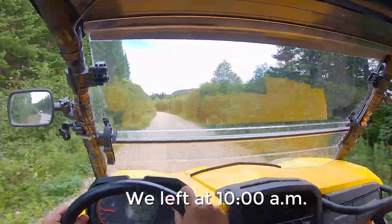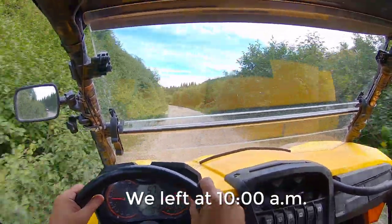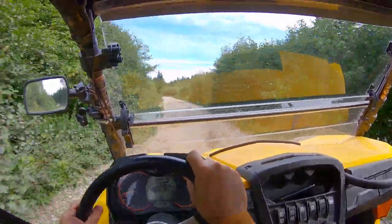This section of the trail was in pretty nice shape after we left Dhoon Lodge. It looked like somebody had graded it not all that long ago.